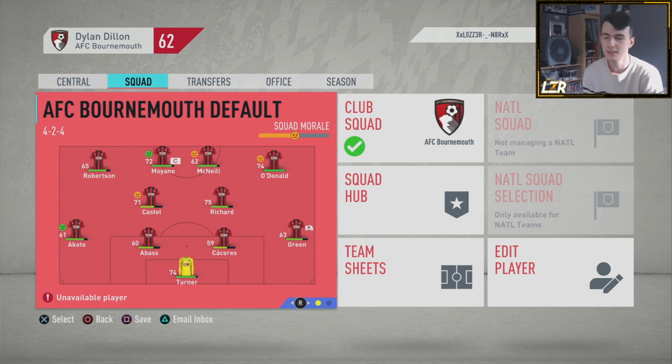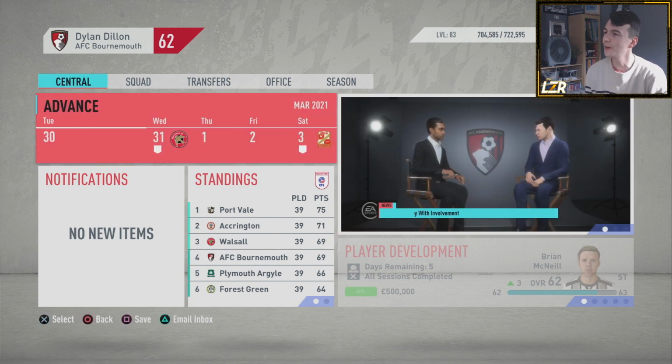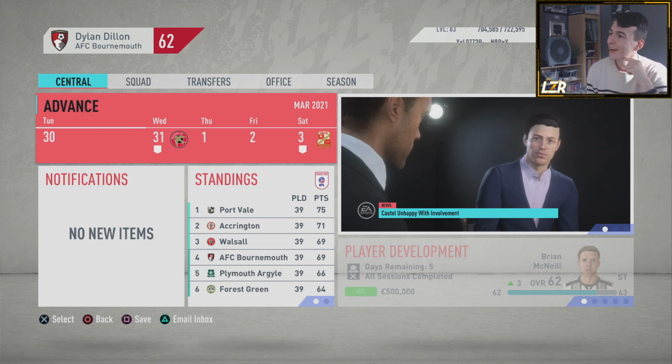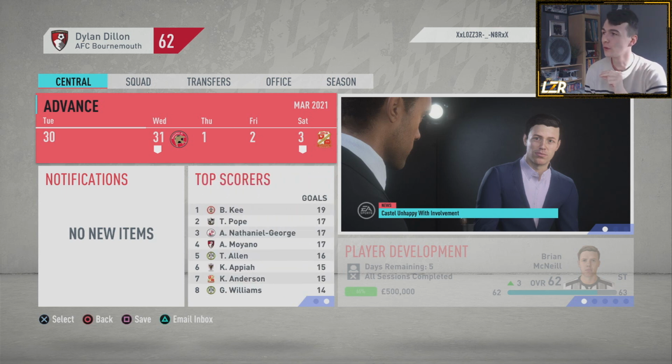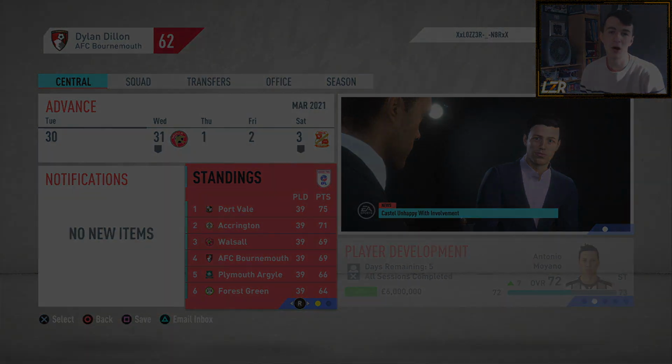So we're currently at the end of March on FIFA 20, and I have left it here for two reasons. One, because I forgot to save it anyway, and two, I'm actually okay with this because the next game we have is against Walsall, and we are on the exact same points as Walsall in the league. They're in third, we're in fourth, so if we beat them, we move into the top three. But first, let's see how we got to this position. Here are the highlights for March.